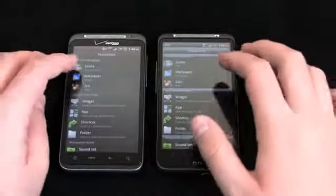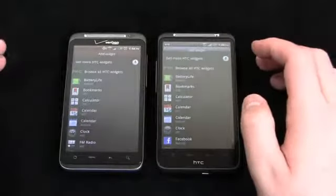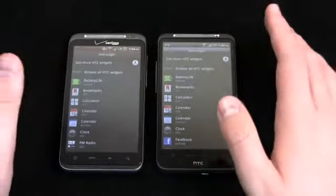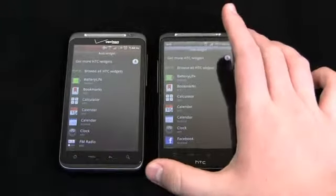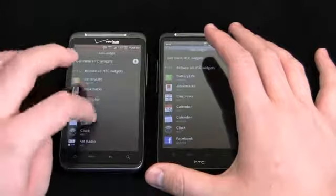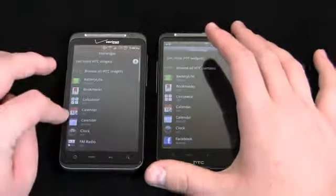So we'll click and bring those up, and we'll go to widgets, for example. Now you'll notice that we can get more HTC widgets here, but again, if you want ringtones, it'll say on the AT&T version, get more HTC ringtones, whereas it doesn't say it on the Verizon, on the Thunderbolt. So you have your typical stuff here.